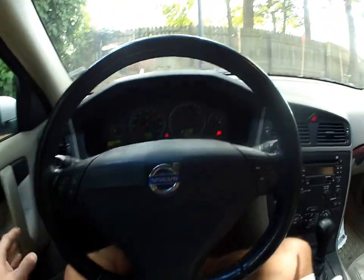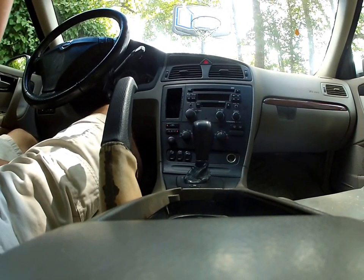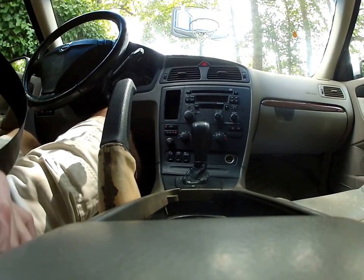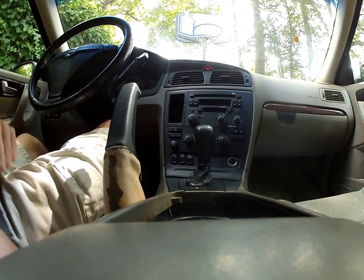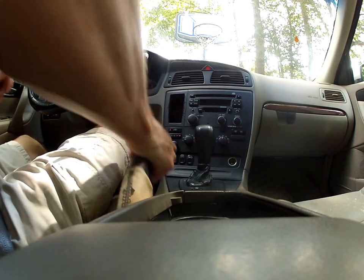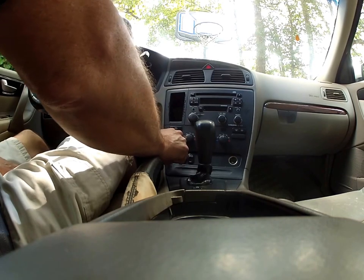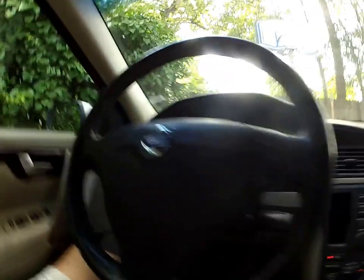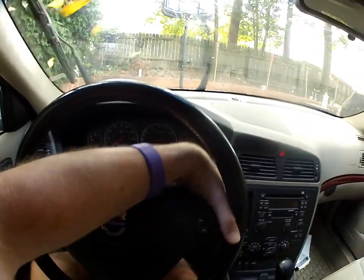Ride's just a hair rough. Seatbelt on. Oh shit. Get the seatbelt on. Come on. Well, let's get us a little AC going. We got some cold air. Good cold AC. Let's go for a little ride.